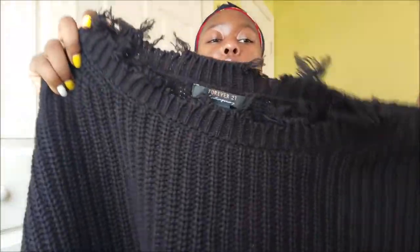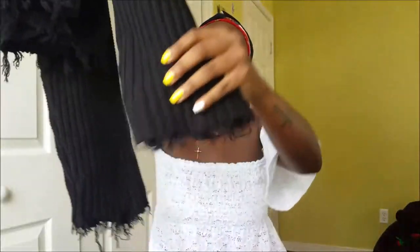And yeah, this one's also for Forever 21. I think it's super cute, super cute. I don't know when I'm gonna wear it just because it's still hot, but I've been waiting to get it. I got this black sweater. It has a distressed collar, distressed bottom. It's definitely a cropped sweater.